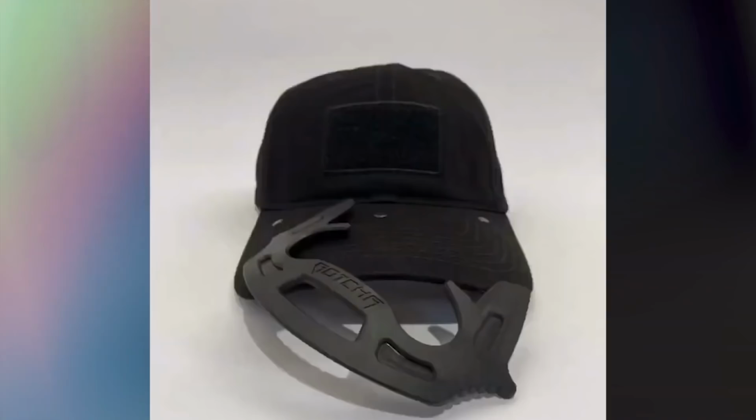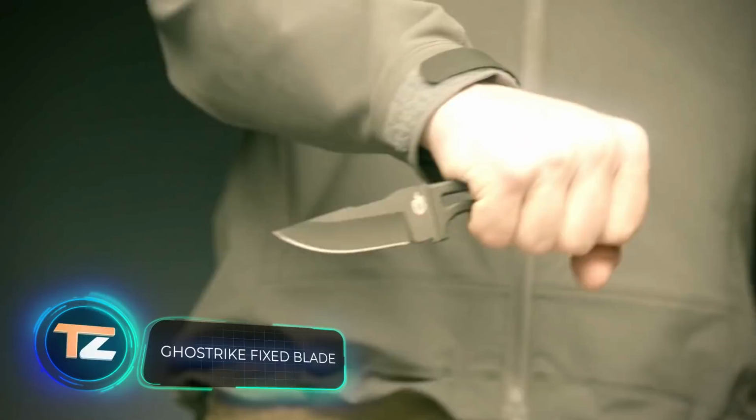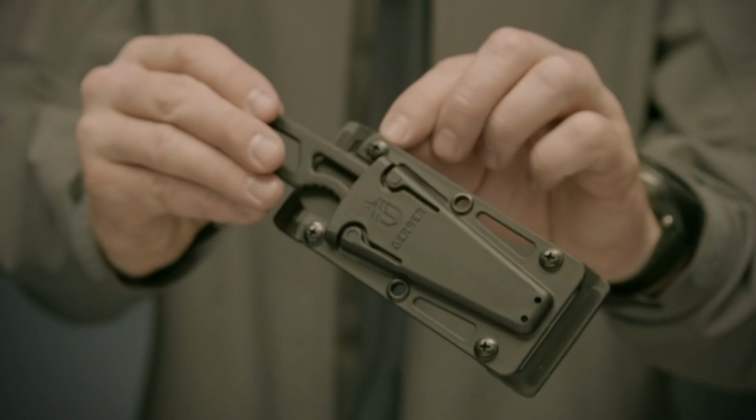Ghostrike Fixed Blade. Unlike many other weapons shown in the video today, this one is legal to carry in almost every country in the world. That's because the Ghostrike Fixed Blade is an ultra-light knife that is not disguised as any other item. Nevertheless, it is small, so it's not conspicuous and not visible under clothes.